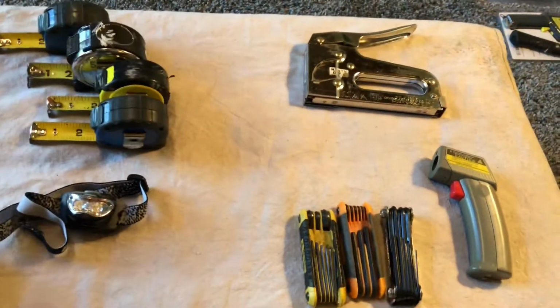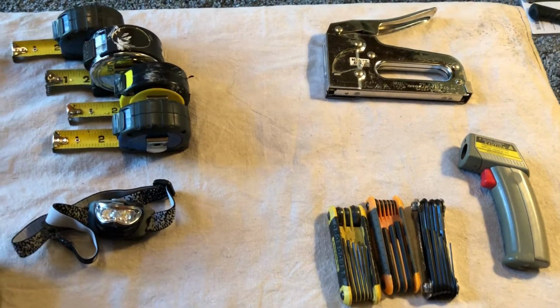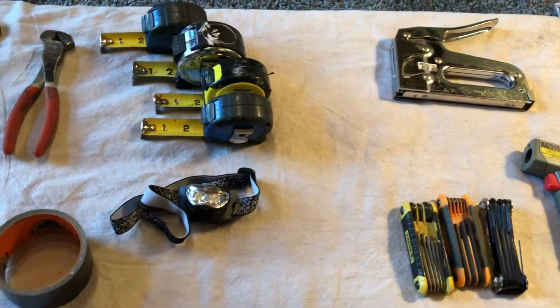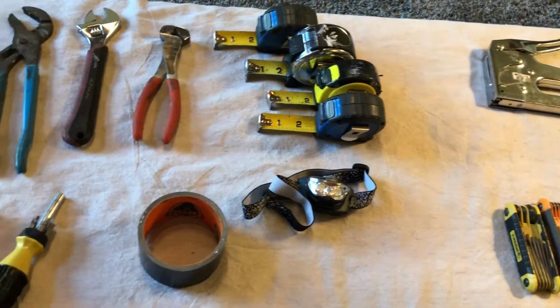I've got just about every tool under the sun, and I'm just trying to do some reviews. We're going to start off with the less expensive ones, move into the power tools, the cordless tools, the two-stroke motors, leaf blowers, and edgers, and all that kind of good stuff.